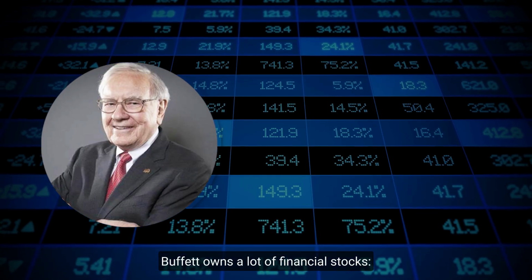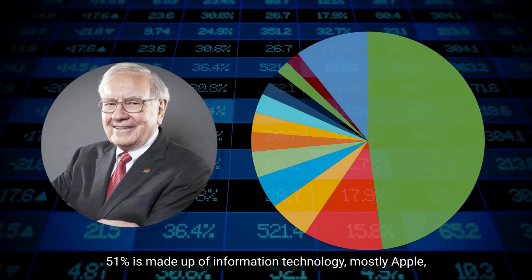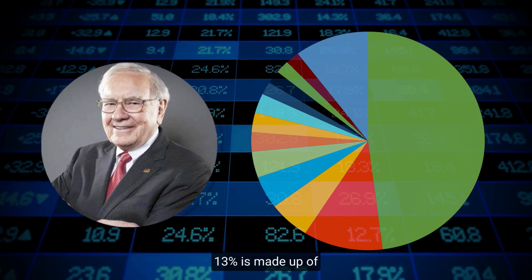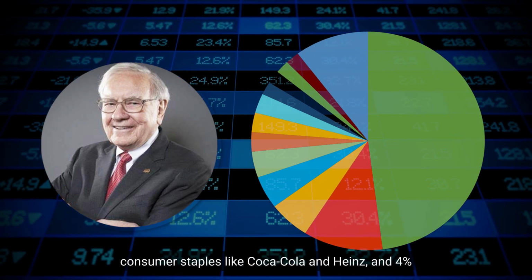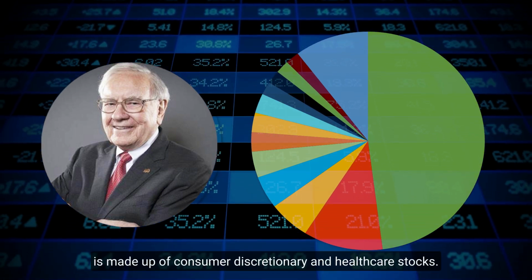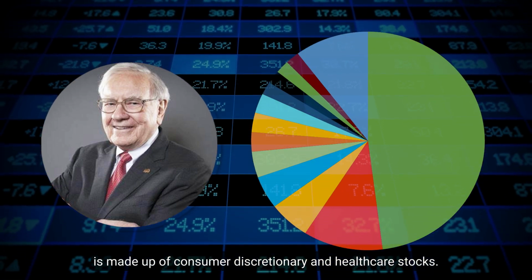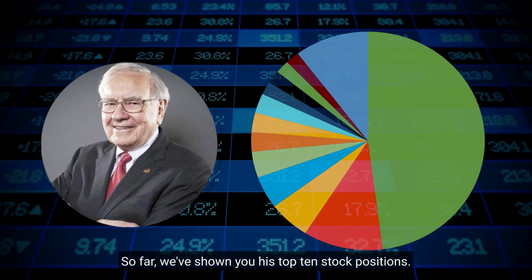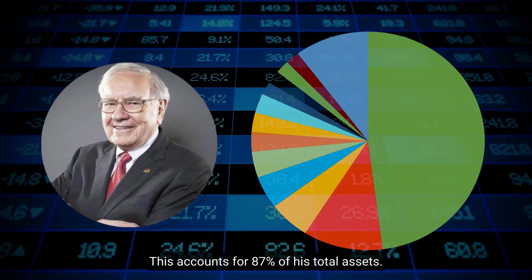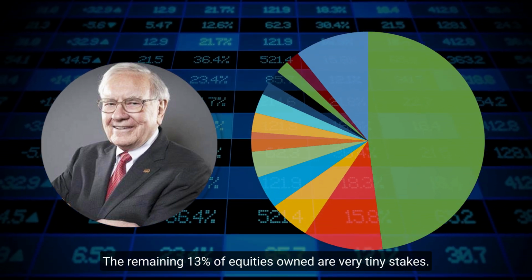Buffett owns a lot of financial stocks. 26% of his portfolio is made up of financials, 51% is made up of information technology, mostly Apple. 13% is made up of consumer staples like Coca-Cola and Heinz, and 4% is made up of consumer discretionary and healthcare stocks. So far, we've shown you his top 10 stock positions. This accounts for 87% of his total assets. The remaining 13% of equities owned are very tiny stakes.